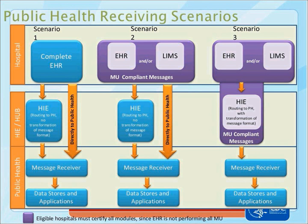that I've seen in the real world are an ED registration system that is sending a meaningful use compliant 231 message for syndromic surveillance, but it's not certified. So that message can be routed through an HIE that is actually certified for the reporting of syndromic surveillance before it's passed on to public health, and then that certification that comes from the HIE can actually count towards meaningful use, so that that whole transaction can actually count for the hospital meeting the requirements of meaningful use for syndromic surveillance. Otherwise, if it were not coming out of a certified product, it would not count.